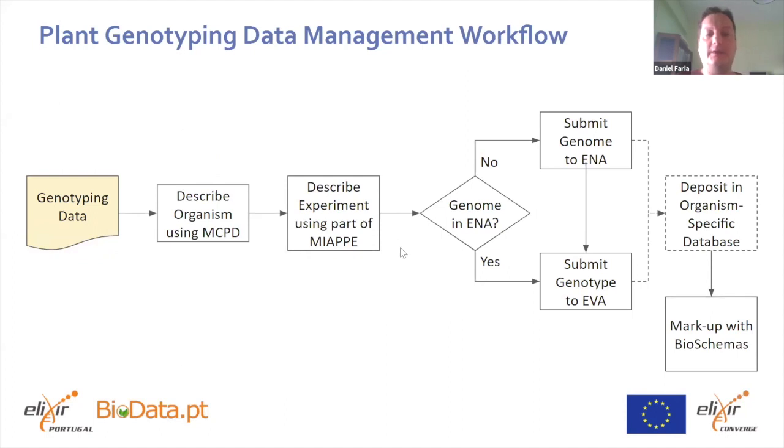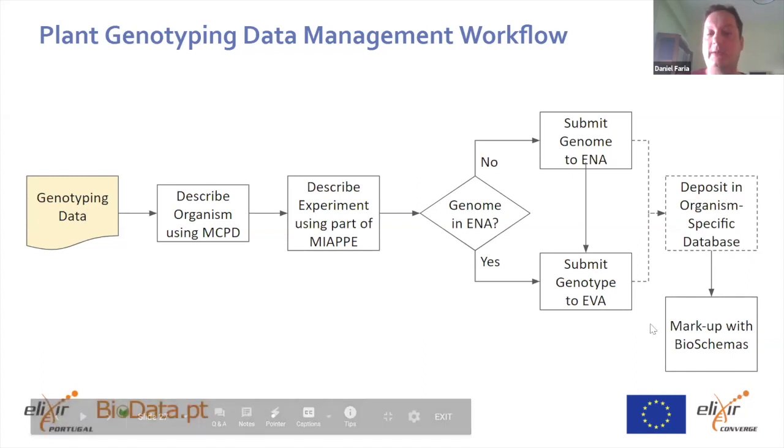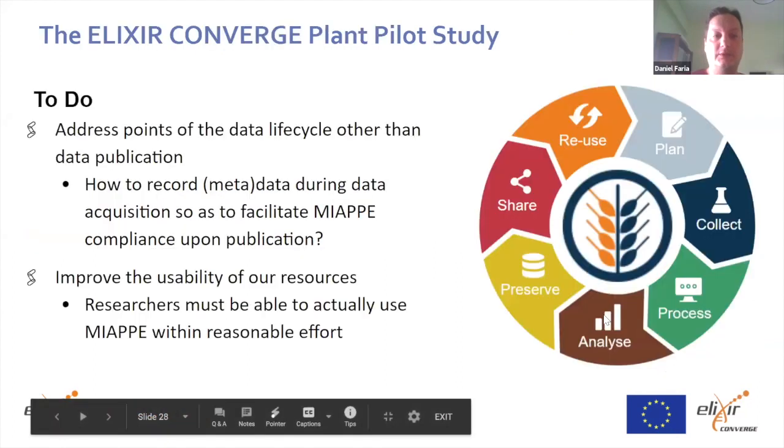As for genotyping data, again, MIAPPE comes to the forefront because it's key that at least the biological materials be described in the same way in both genotyping and phenotyping experiments so that they can be crossed. And then there's a process of using the European Nucleotide Archive, European Variation Archive to submit the data. And alternatively, the option of depositing in an organism-specific database, which can also be marked up with Bioschemas.